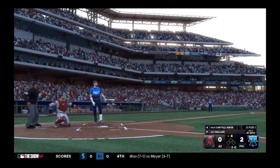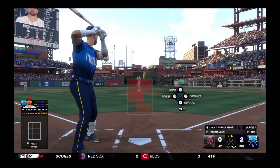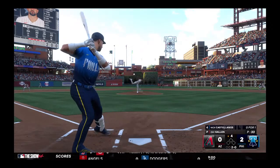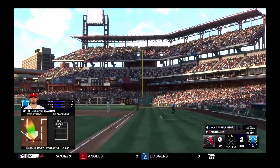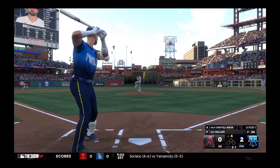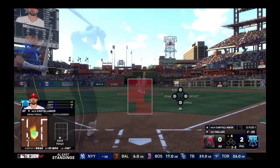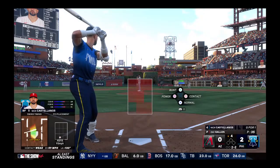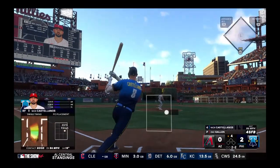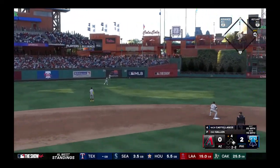That's down and in. He's been raking in recent games, and a big reason why, getting ahead in counts. He's been able to do that consistently, and you see the results. And a foul ball. Right-hander kicks, deals. That one fouled off, 2-2. And a pitch. Lined, and that's a base hit. And the leadoff man aboard.